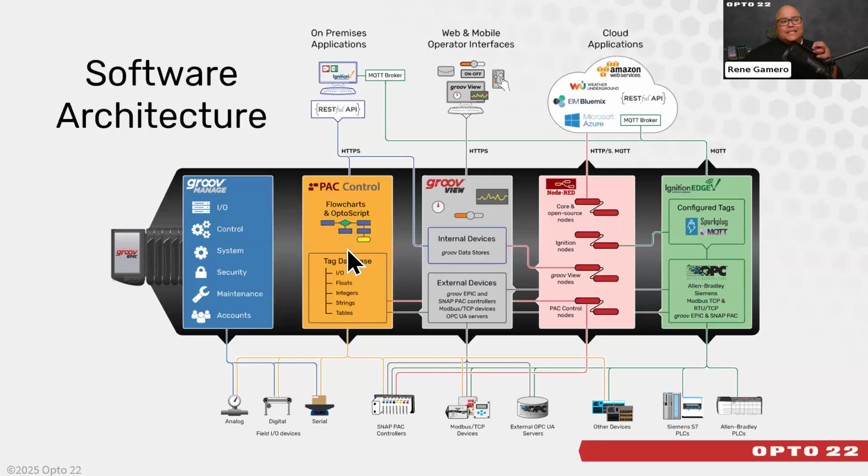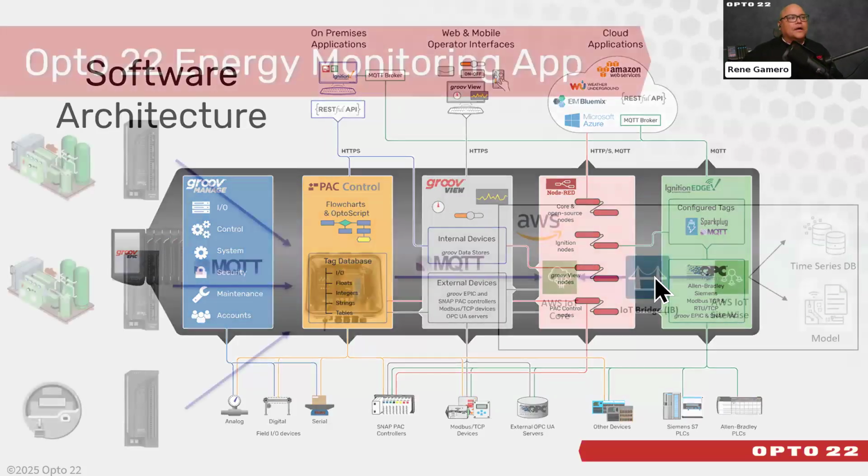We have different methods of controlling it: our PAC Control, but we also have CODESYS, and there are other methods, such as using C++ or Python or other programming languages that you can install directly on the Linux OS. We have visualization built in. This is the groov View screen that you see here. We have Node-RED, Ignition Edge, and a variety of other tools and software features that are only going to grow, especially in the next couple of months. Watch for some announcements of the different software that we're including.